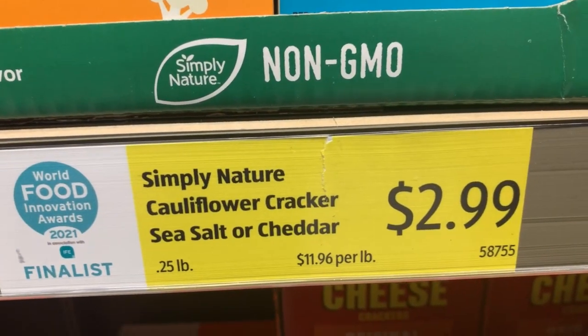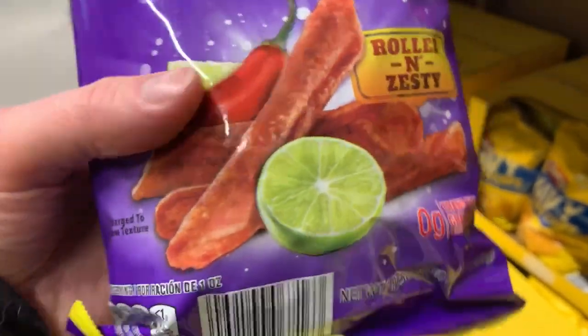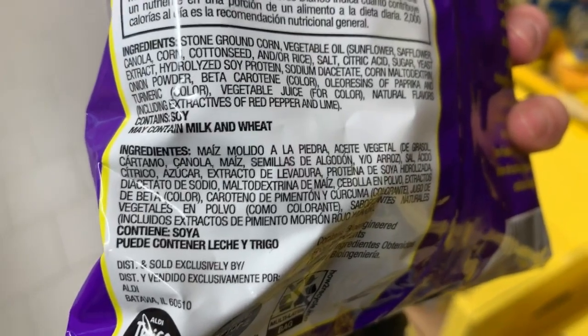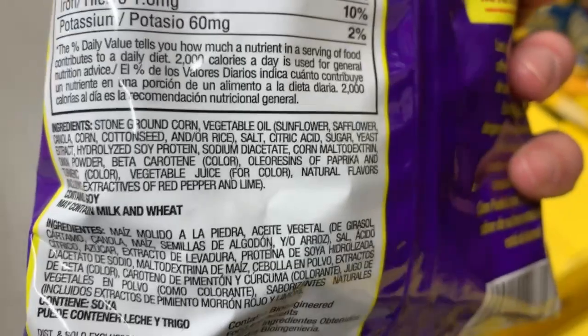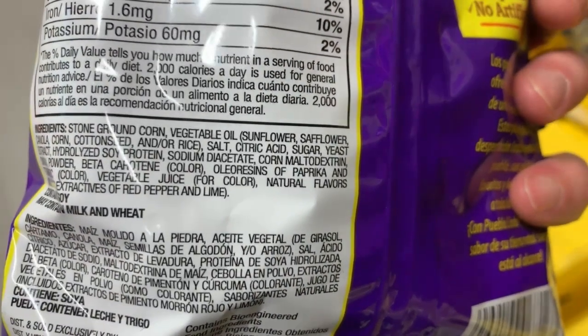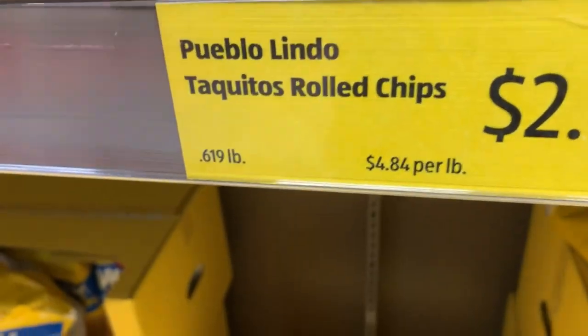Kind of remind me of those Cheez-Its that I used to eat when I was little. Taquitos. These got a lot of ingredients in them, but they all seem to be vegan. I wouldn't say that they look that healthy, but they do seem to check out as being vegan. So we'll have $2.99 for those.